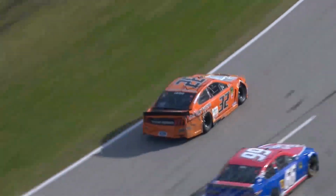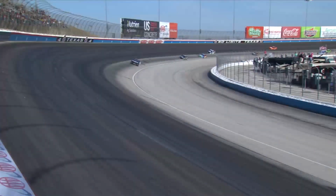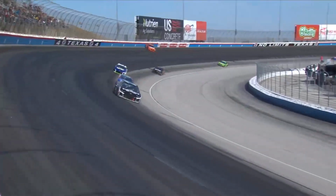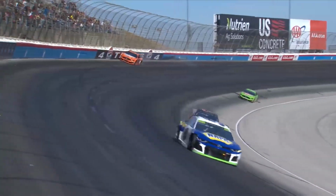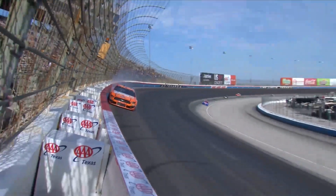Sure enough, Corey LaJoie in the 32 into the wall. 3rd caution has come out already. Look at the damage to the right rear quarter panel. He's going to go up the racetrack here. Yep, he's way up out of that sort of lower groove. You see the dark area where they have been running, and once you get above that, Steve, it's just dirt. Yeah, once he gets in the dirty asphalt, he's done. Basically on a gravel road.